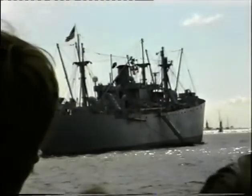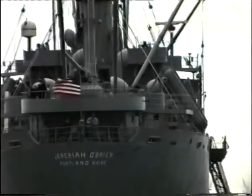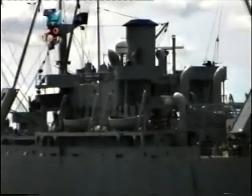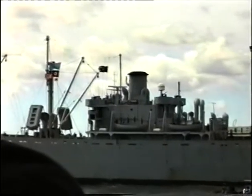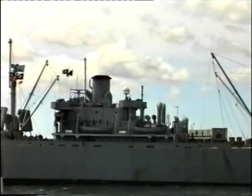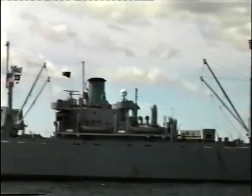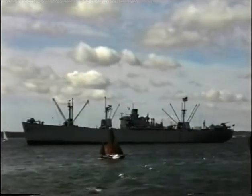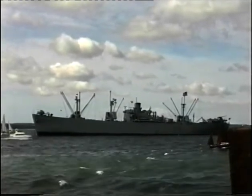The year is 1994, the 50th anniversary of the D-Day landings, and the restored Jeremiah O'Brien was there to mark the occasion. This Liberty ship was built in 1943 at the New England Shipping Company, Maine. She's now a living Liberty Ship Museum based in Fisherman's Wharf in San Francisco. She was 12,900 tons.